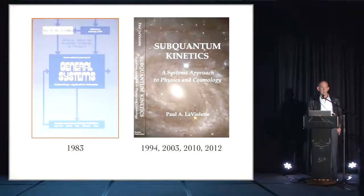So maybe he was referring to time travel and that sort of thing. So subquantum kinetics does predict this connection between charge and gravity.